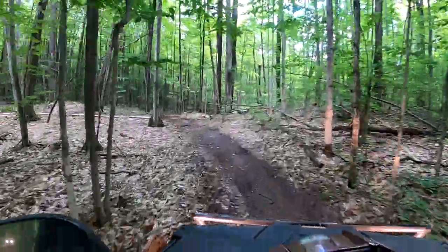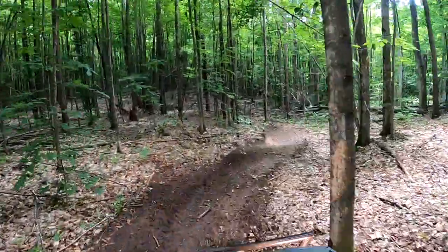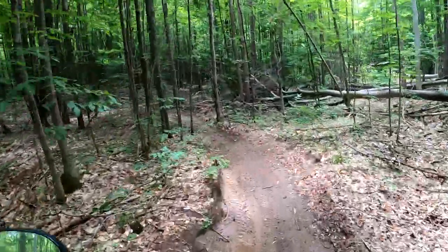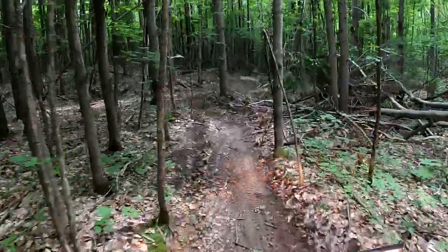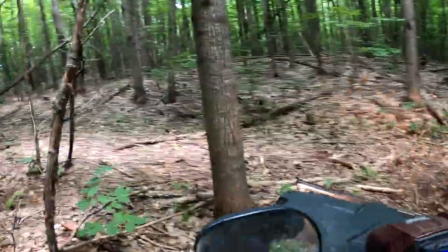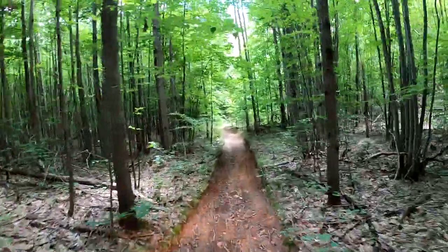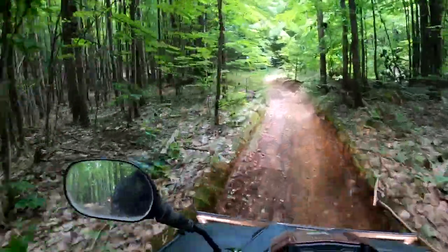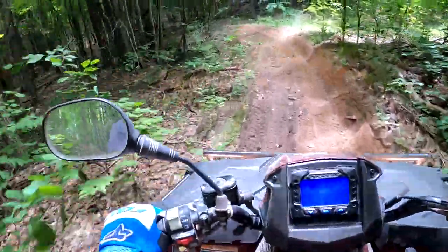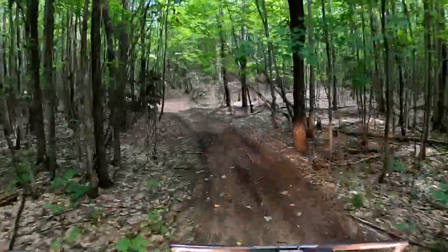Awesome trails. I mean, I am in love with these trails today. We've been doing a lot of riding lately, and this 50 inch or less here has just been killing it today. Absolutely killing it. Down tree. I don't think there's too many places you're going to go where you're not going to experience that. But even look at that trail. I mean, come on. Beautiful.